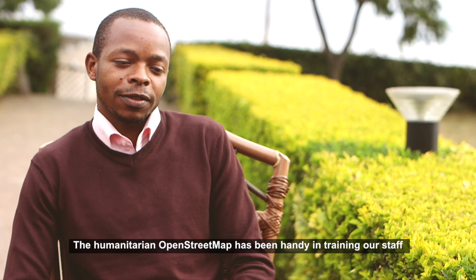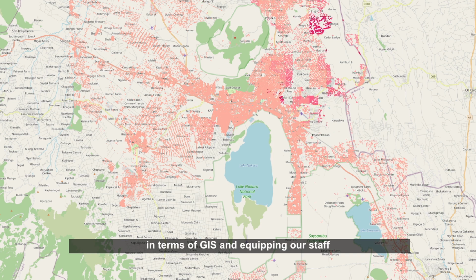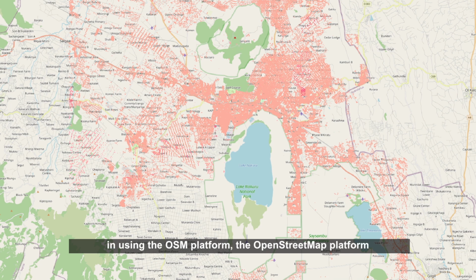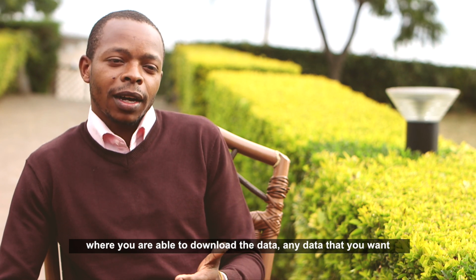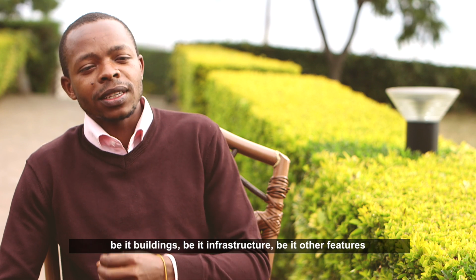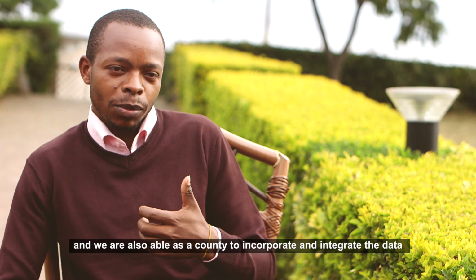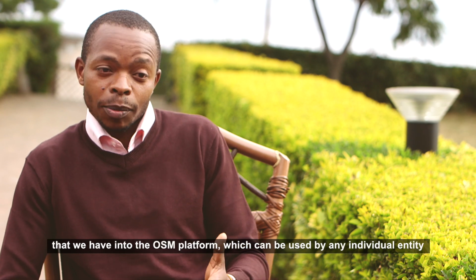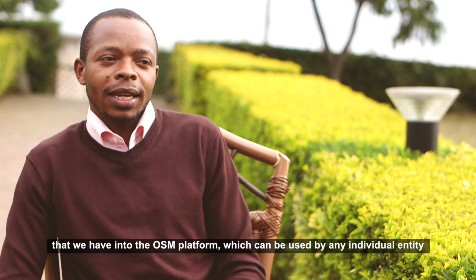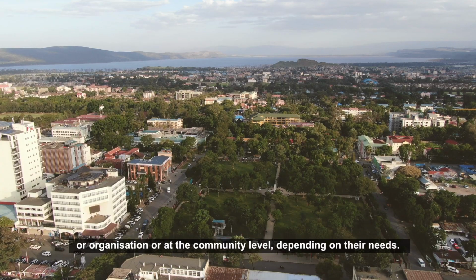Humanitarian OpenStreetMap has been handy in training our staff in terms of GIS and equipping our staff in using the OSM platform, the OpenStreetMap platform, where you are able to download any data that you want, be it buildings, infrastructure, or other features. And we are also able as a county to incorporate and integrate the data that we have into the OSM platform, which can be used by any other individual, entity or organization or at the community level, depending on their needs.